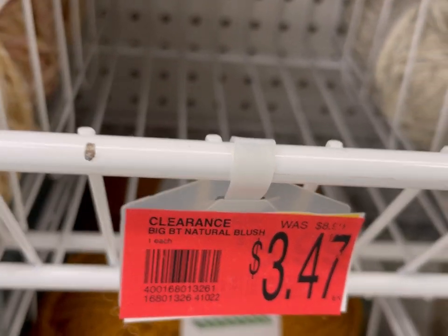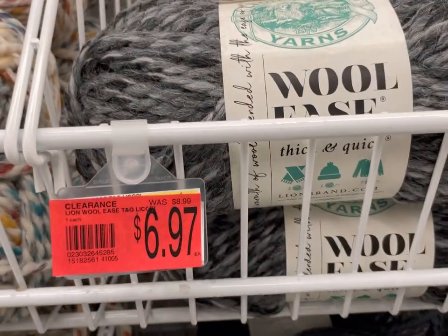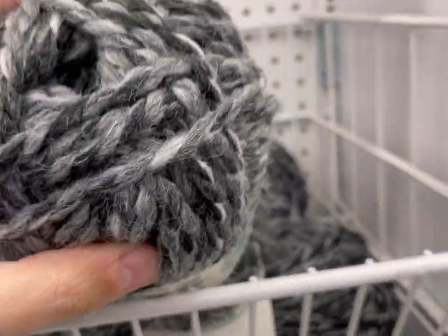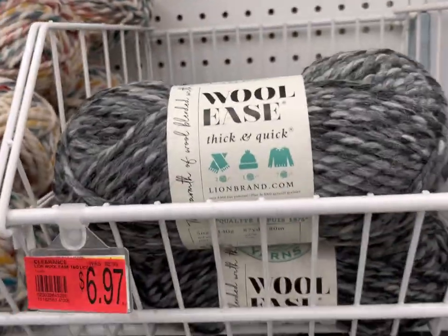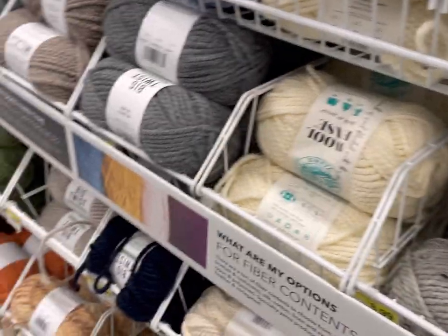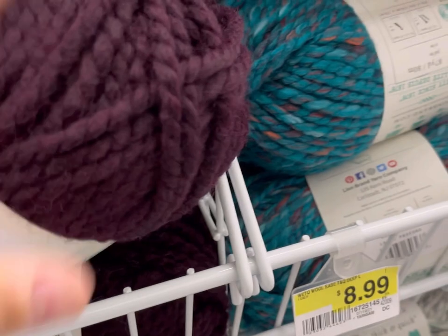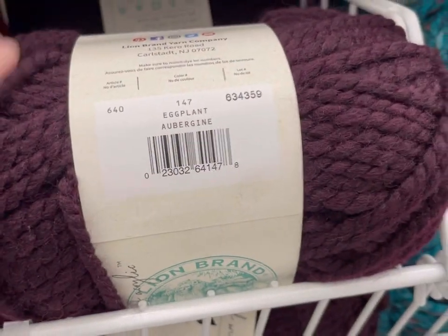And also make sure you check your tags, because some of the clearance tags at Joann's don't have the actual color name on them, which is kind of annoying, to say the least. Well, these woolies were $6.97. Ooh, those grays were pretty. I'd like them to get a little bit lower first, though. Okay, turning around, and there was this aubergine color that I really liked, really dark purple, to be honest with you.